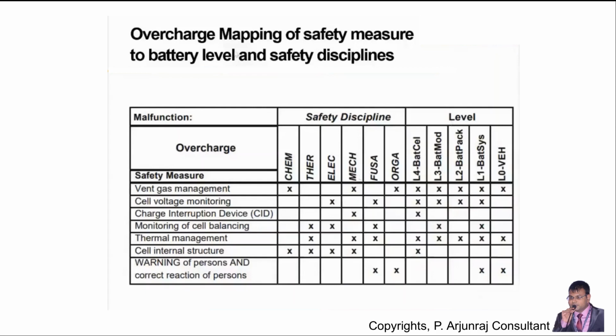Okay, so here is the malfunction. There will be a lot of functions related to the battery management system. You need to analyze all the functions, but only one function is being taken care of here. What is that function? It is related to overcharge. You may have other functions as well, which can result in malfunction.